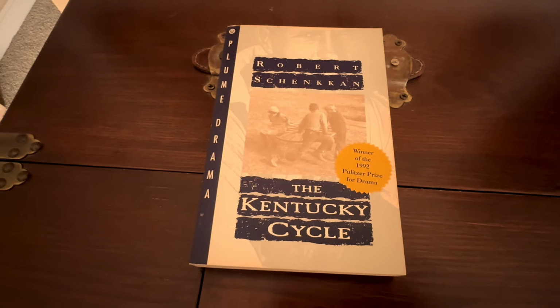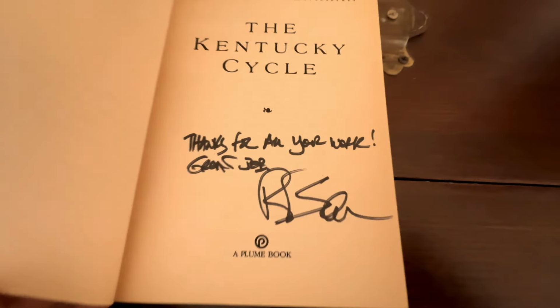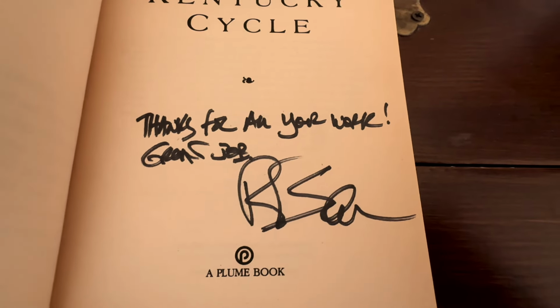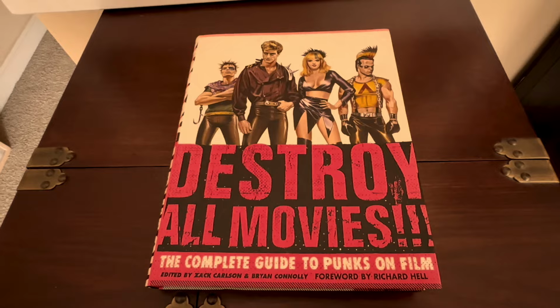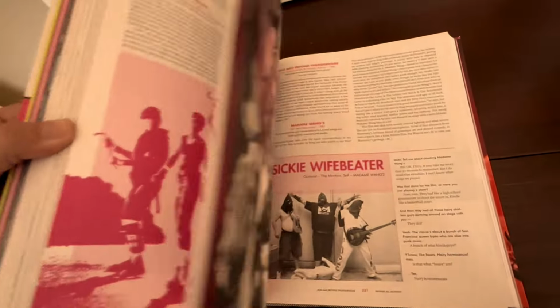The Kentucky Cycle was one of my favorite plays in high school. When I was in college, I had the opportunity to work with the playwright, and of course I had him sign it.